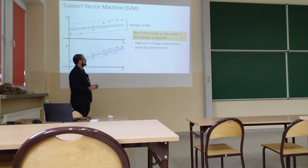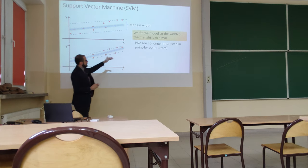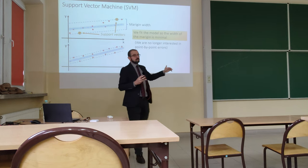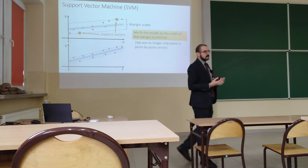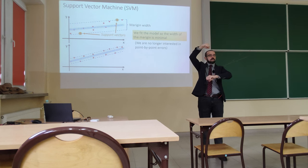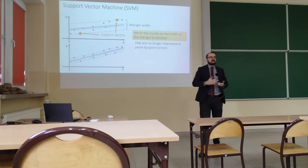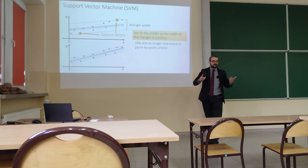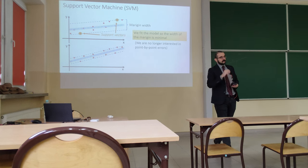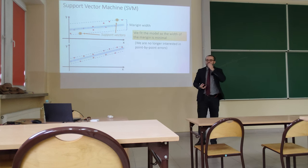And in SVMs, so in support vector machines, we fit the model so the width of the margin is minimal. We are no longer interested in point-by-point errors, we are only interested in the so-called support vectors. So the data points that kind of support the width of this margin. So they do not allow our margin to get any smaller, right? This is why the name is support vector machine, and this is the basic idea of optimization, or training, of SVMs.